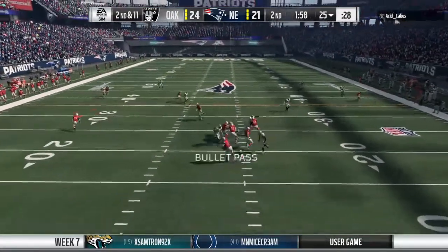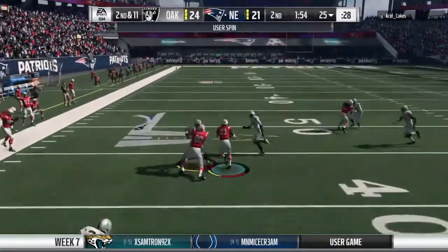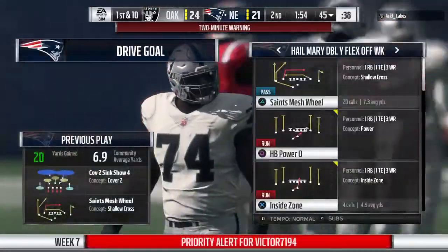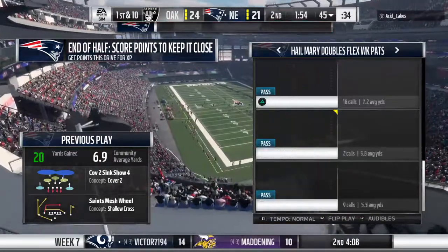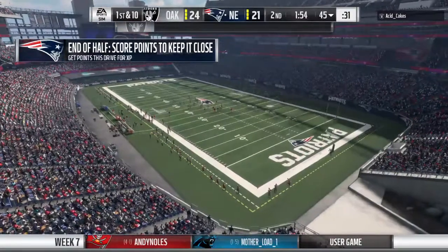Now a 2nd down throw for Winston. Drops it off to Ajayi. He finds an opening past the 40. And he's able to get this one up to the 45-yard line. Officially a minute 54 to go in this first half. Back to Foxborough after this.